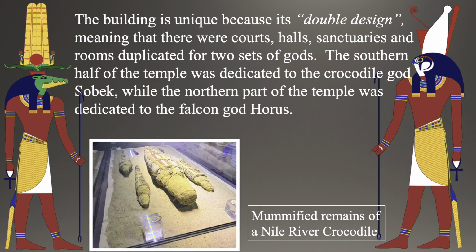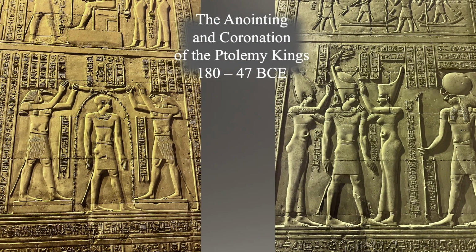The southern half of the temple was dedicated to the crocodile god Sobek, while the northern part of the temple was dedicated to the falcon god Horus. These are actually mummified remains of Nile River crocodiles that were worshipped at the time. This is an interesting scene here. You see the coronation and the anointing of the Ptolemaic king during this particular 180 to 47 BCE. On the left-hand side is the anointing, and you can see Anubis and Horus anointing the Ptolemaic king or pharaoh, and on the right-hand side is his coronation.